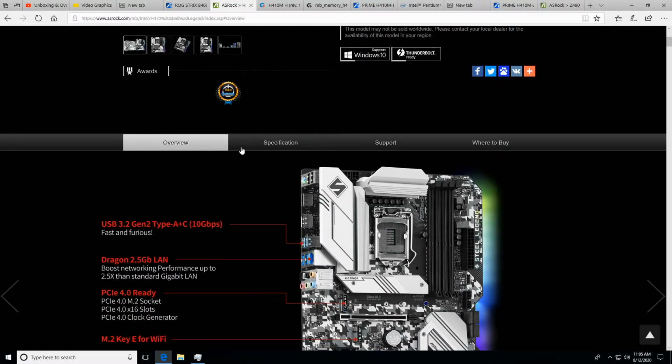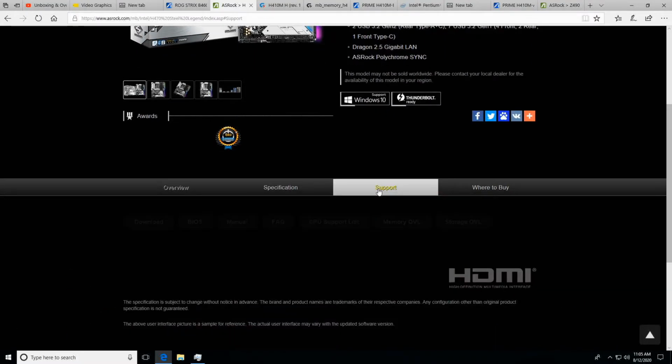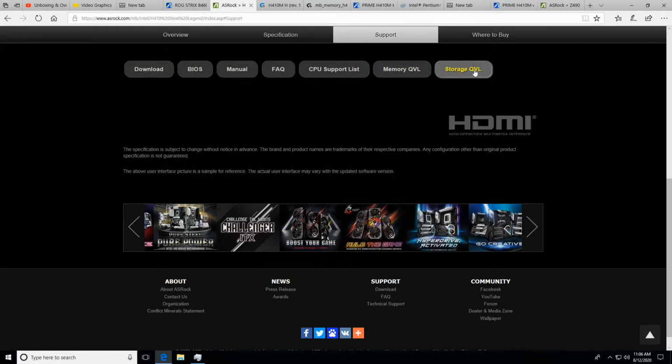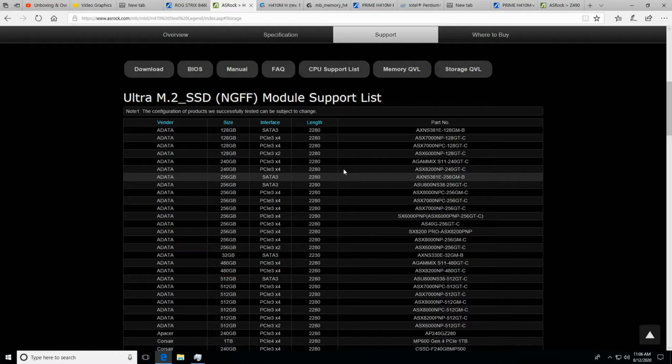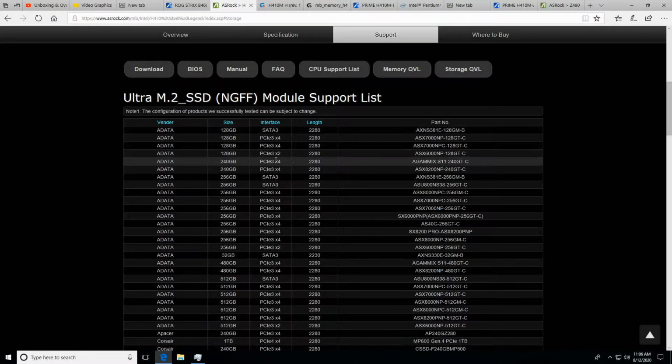You'll see down below, overview, specification, support. This is the support you want, not the one that's up here, okay? This one's not going to help you out. You want this one. And now this guy actually provides you with some storage stuff. So this is one spot you want to go to see if you'll have compatibility.